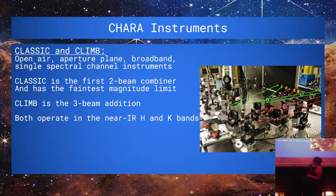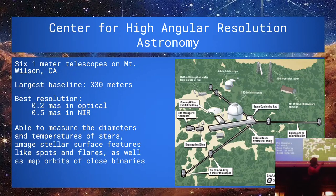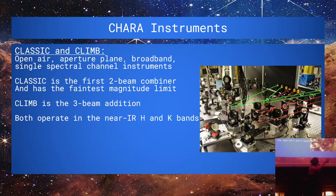Classic itself is an open air aperture plane broadband single spectral channel instrument. A lot of big words basically to say it focuses on one wavelength of light and it's in open air. So it's not in a vacuum, it's not covered, this is just the instrument. This instrument is sitting on a table in that small part of the L. All of these instruments sit on an optics table in that part of the L. The light is sent into this little instrument here, and visibilities are taken.